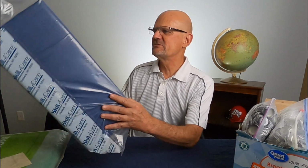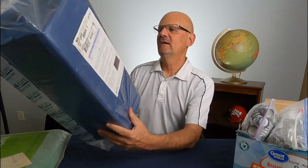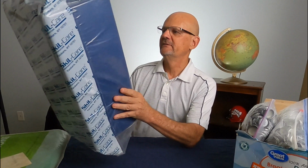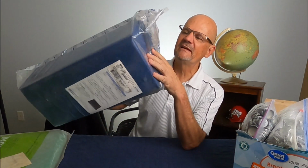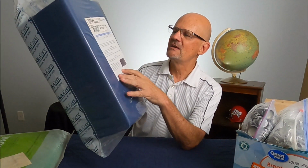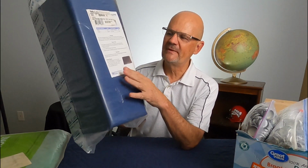Moving right along, went to another garage sale. I had never seen something like this before, but it is a Skil Care triangular something. Oh, it's a positioning wedge is what it is. There are two in here. This was $5. It's brand new in the wrapper, never been taken out. This will sell for about $45. I picked it up.